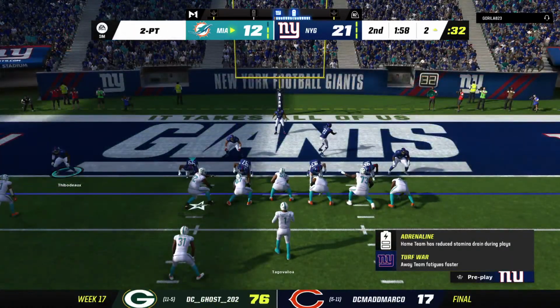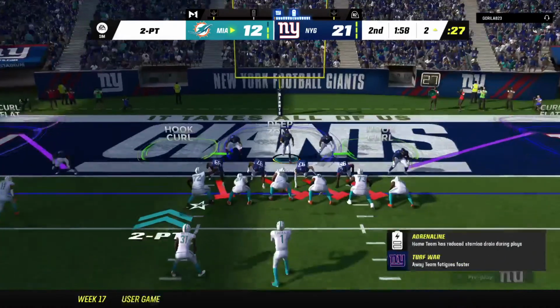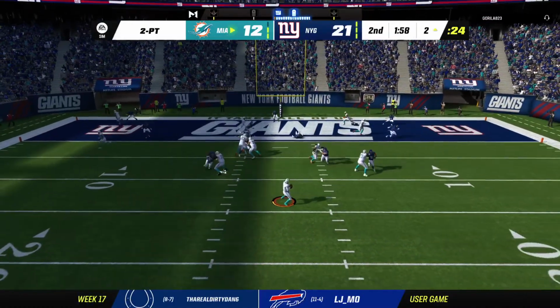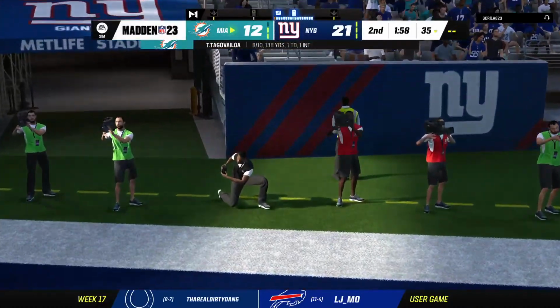Mike McDaniel, no hesitation on his end. He's telling his offense to go for 2. They're going to try and throw for it to the end zone, but it's incomplete.